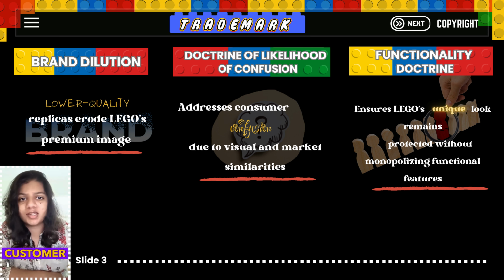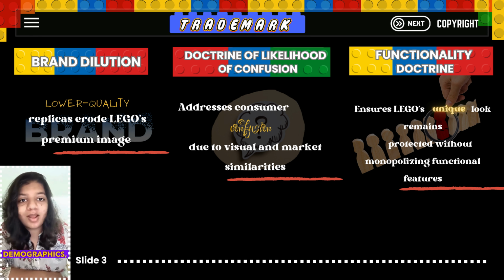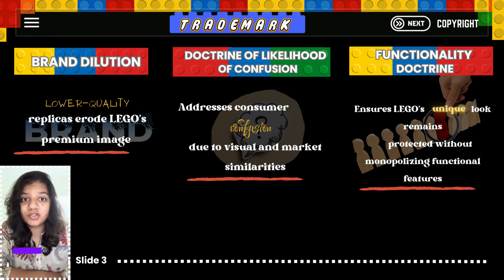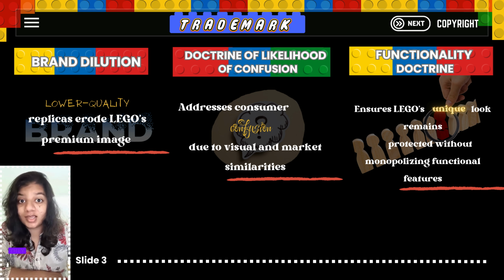and long-standing customer loyalty. Trademark law, particularly under the doctrine of likelihood of confusion, works to prevent such scenarios. This doctrine asks courts to consider not only visual similarities but also marketing channels, audience demographics, and purchasing conditions. Through these factors, LEGO's legal team illustrated that Lepin's action created a real risk of market confusion, potentially leading consumers to buy Lepin products thinking that they were LEGO.